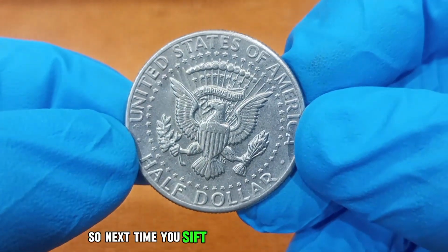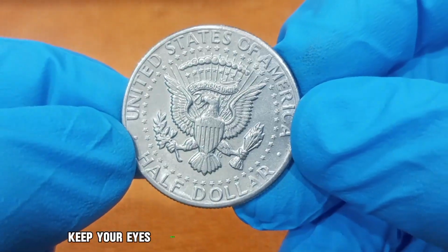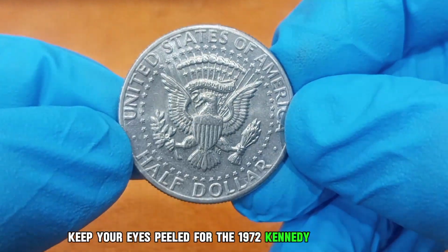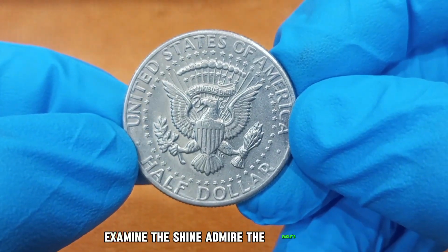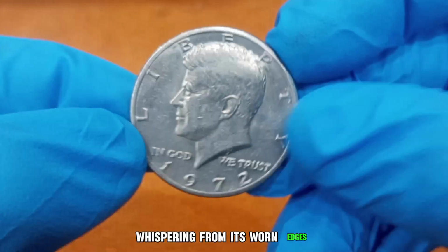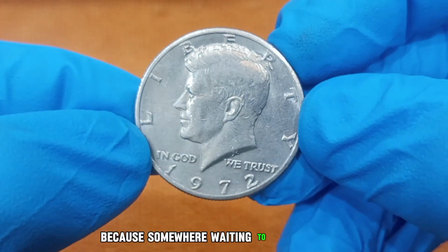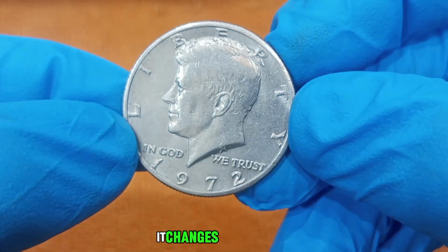So next time you sift through a jar of old coins or browse a local antique shop, keep your eyes peeled for the 1972 Kennedy half dollar with no mint mark. Examine the shine, admire the eagle's wings, and feel the ghost of history whispering from its worn edges. Because somewhere, waiting to be discovered, lies a coin that doesn't just tell a story, it changes lives.